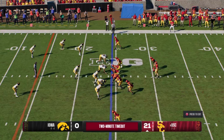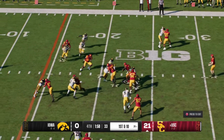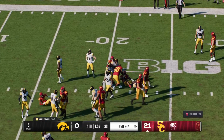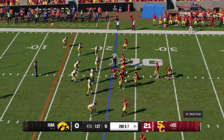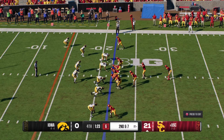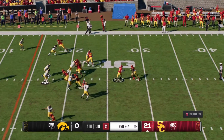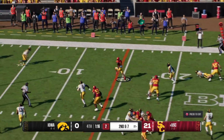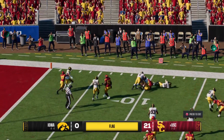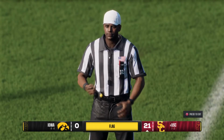We've reached the 2-minute warning, and this offense is that much closer to salting away a victory. Not a whole lot of room there. 3 yards maybe, 2nd and 7. Got a little work done on first down, now back to the line. They go right back to him. And he's knocked down, but there's also a flag that's been dropped. Let's check on the call.